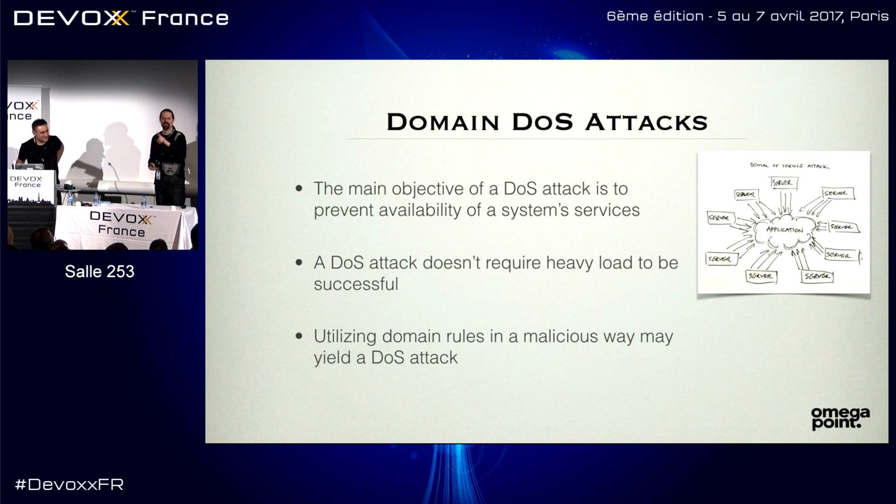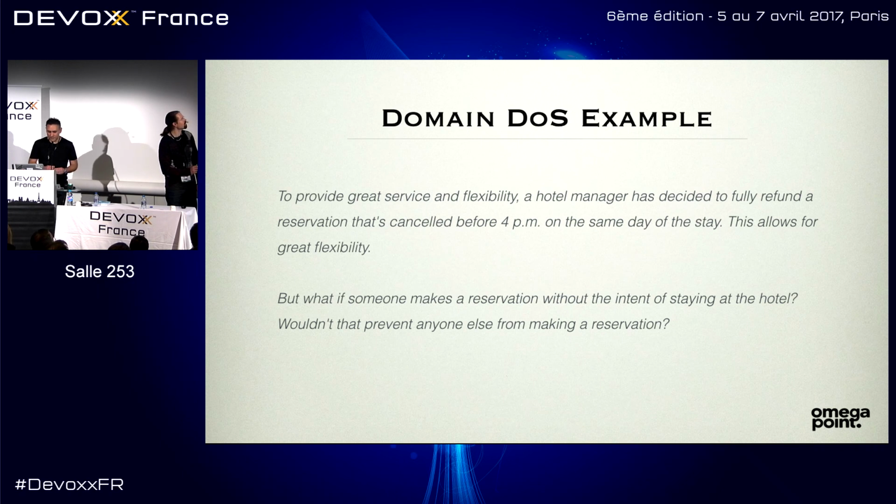Denial of service. Familiar? Yeah, sure. Domain DOS is using domain-based attacks to provoke a denial of service, so it's an availability breach of security. Okay, that sort of makes sense, but it's kind of confusing. I think we're going to bring up an example. I think that's better.